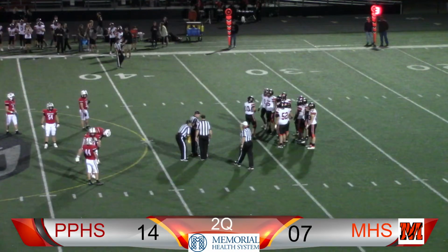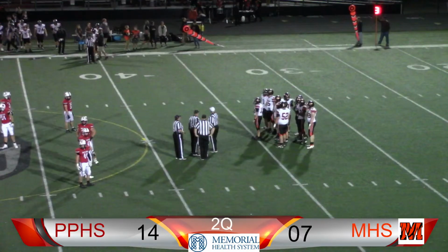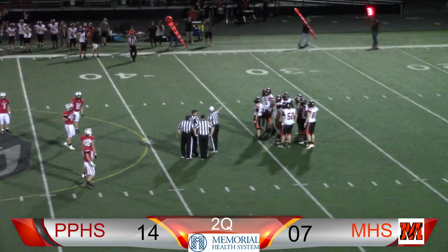And they're just going to go personal foul here. And you know what? I don't mind that. I don't know that it is a targeting call because he leads up top. He didn't lower his helmet. Right. Yeah. And there was no malice behind it.